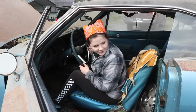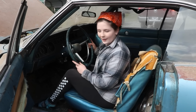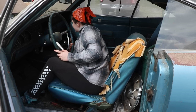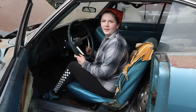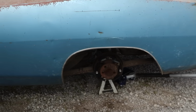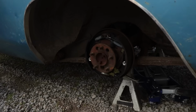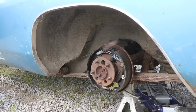It's in drive. It should be in park. Yeah, it should be in park. It goes neutral. Look how smooth that is. Neutral. Just leave it for now, but yeah, look at that. Back wheel's spinning. So it's ready to go down the road already. It's already acting like it's ready to drive. Oh, it's so cool. Man.